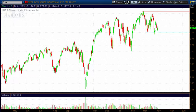I'm AJ Monty. This is a one-year daily candle chart of the Dow Jones Industrial Average ETF, ticker symbol DIA, and I've left my lines on the chart from last week, which showed a very well-defined trading channel. The bottom line, acting as support, held as support this week, while the resistance line also held.